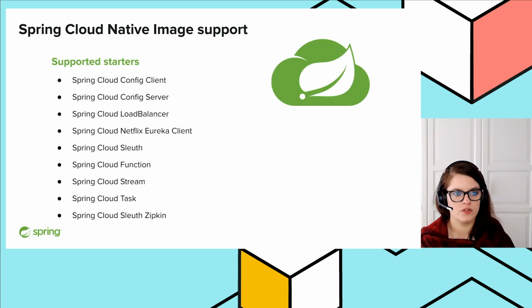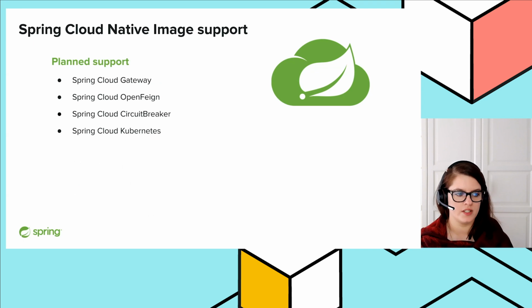When it comes to Spring Cloud and Spring Native, there's already quite a lot of our popular projects that are supported and can be run in native images. So if you use any of the Spring Cloud projects listed here, you will not have to add your own configuration for our components. And these are the projects that are in the roadmap.